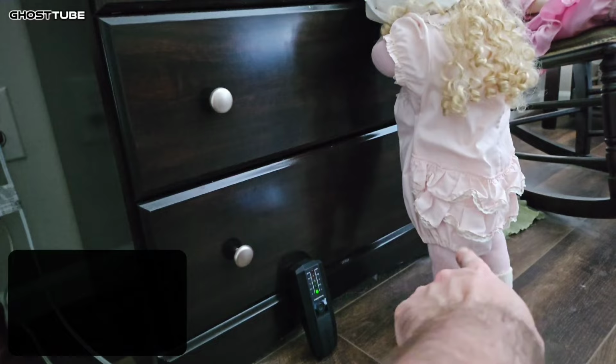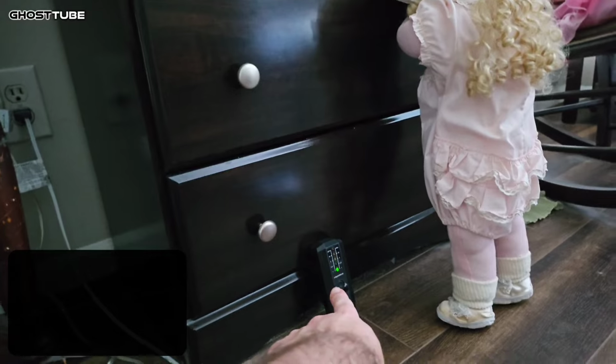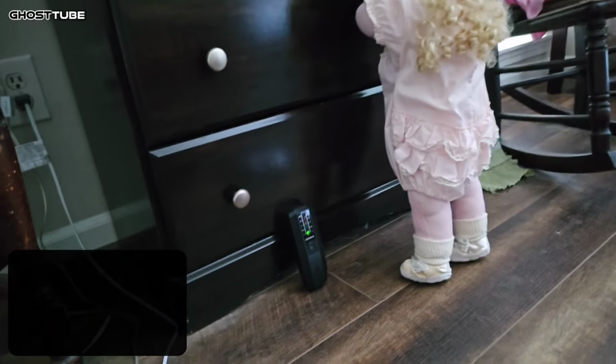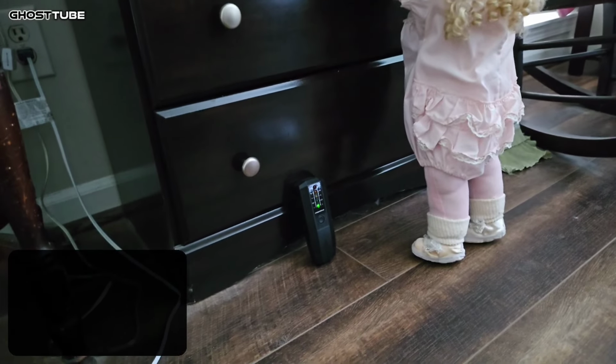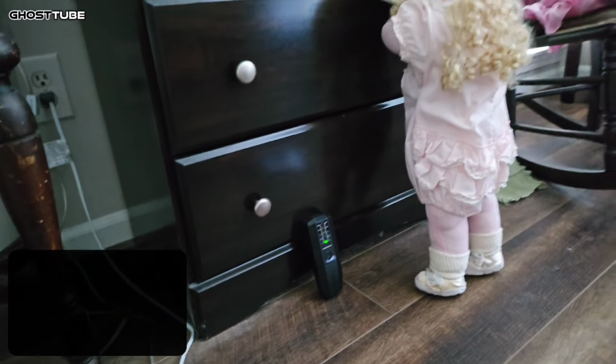Anybody with this doll? If so, why don't you light this? Oh, there it goes. Thank you. It flickered. Thank you. Are you a child? Eight spirits.